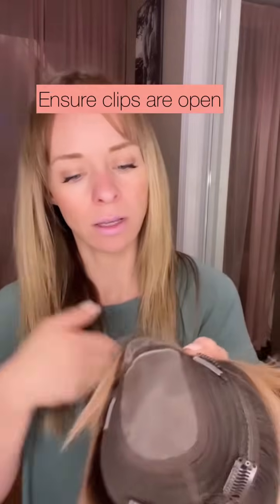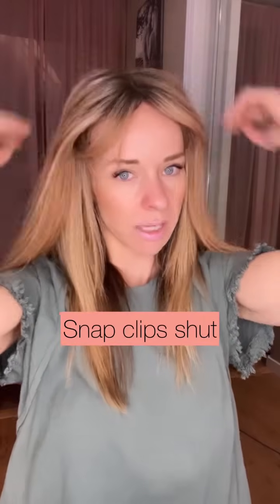All right, let's put it on. So this is how I do it. It's super simple. You just make sure all of the clips are open, and you're just going to put it on top of your hair, clip it down, and then you can feel back here where they are. Put it under, like dig it kind of into the hair, and then that's it.